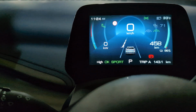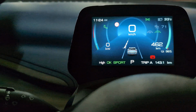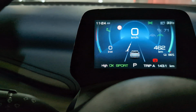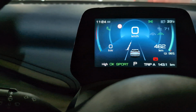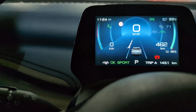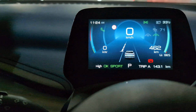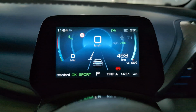The other one is adding a full setting, full regen above high, and that would be the maximum that the vehicle can handle of regen at all times. And that will probably give us as close as we can to the one foot driving mode, where you take your foot off the throttle and the vehicle slows down as quickly as it can. I think adding those two modes would be really helpful and really improve the image of BYD.